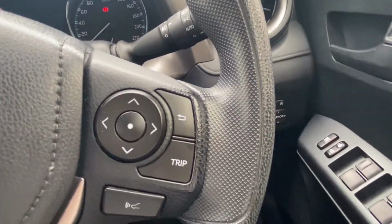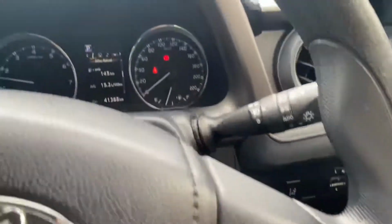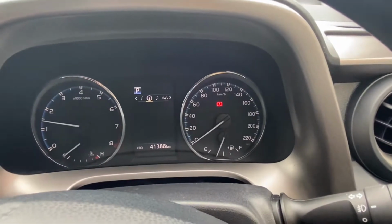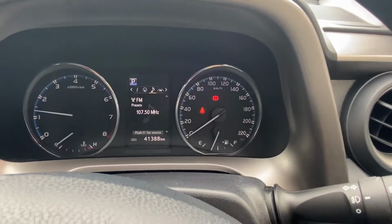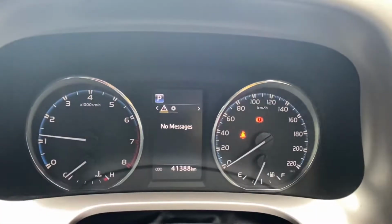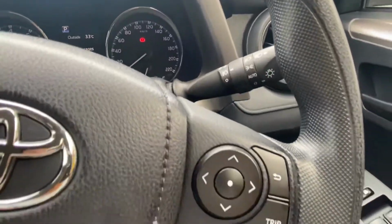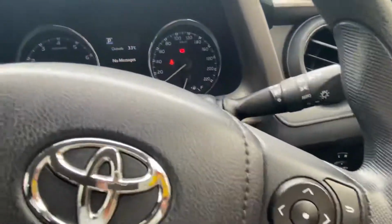And then up on the steering wheel, on the right hand side is all your controls for the 4.2-inch display screen there. If you do want to check out your fuel consumption, you've got your compass, obviously your radio station, your safety features. Once your phone's connected, it all displays up there. As we can see, it's on 41,388 kilometers though. And we've also got that adaptive cruise there as well with the cruise control just underneath.